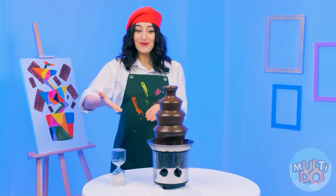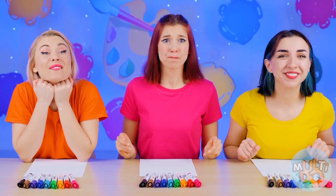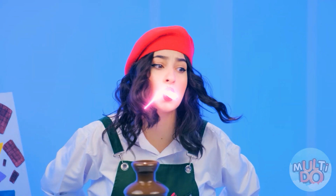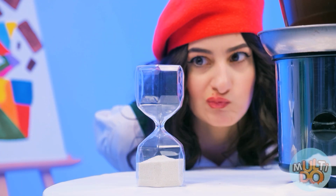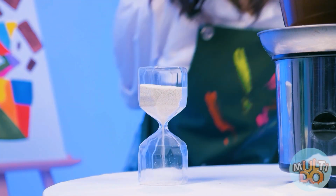Here's your prize. A delicious chocolate fountain. That looks really cool. I've always dreamed of that. Well, now's your chance to try it out. But to do that, you need to make a really beautiful drawing. And you'll have to work without your hands. I hope you can handle it. Well, that's all. Time's ticking. Good luck. Wow, that's really hard to do with your mouth. Fine, I'll just use my hands, because I can.